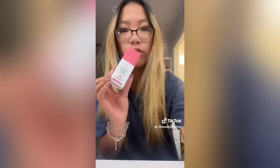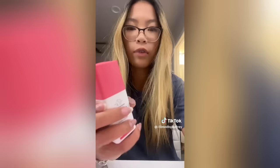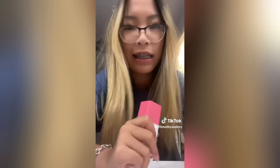Drunk Elephant Under Eye Serum. Okay, so, not gonna lie, the serum is really good, but it's $64. Nobody needs a serum that expensive. So, if you want to spend a pretty penny, get that. If not, get something way cheaper.